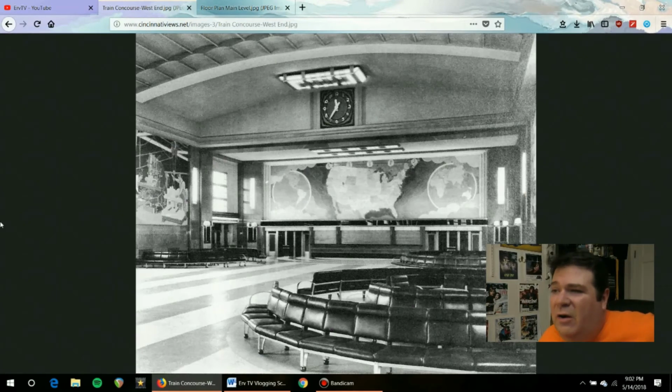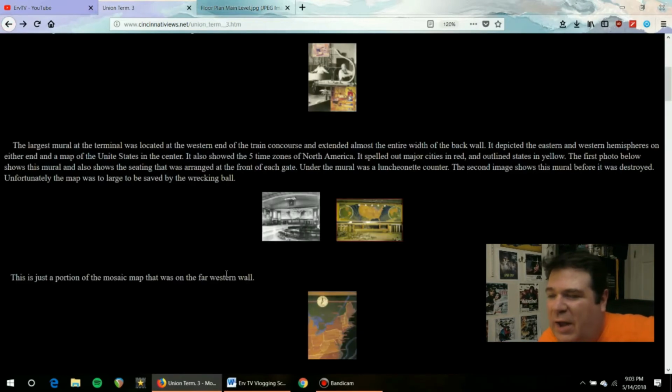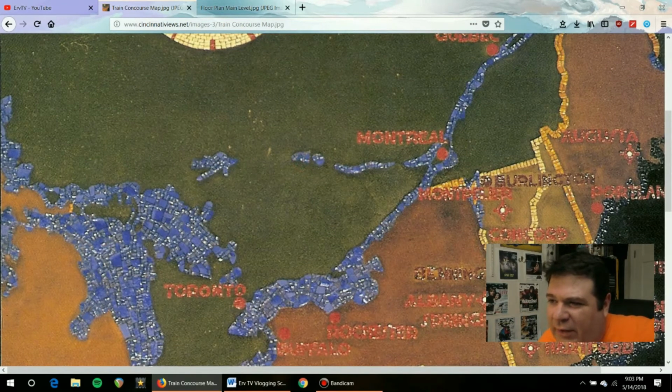All right. Here is the iconic map of the world, and it represents the 5 time zones in North America. Of course, in the United States, we only have 4 time zones, but there is a 5th over here if you're in a little further north, along with maps of the world on either side. They were unable to save this. And this is all we have left of it today, is this very last picture of it that was taken in 1972 before they tore it down. I don't know why they were unable to save it. They saved the other murals. Now, I don't want to go through the other murals. Here's a closer up picture, and you can see that this is actually little tiny tiles.